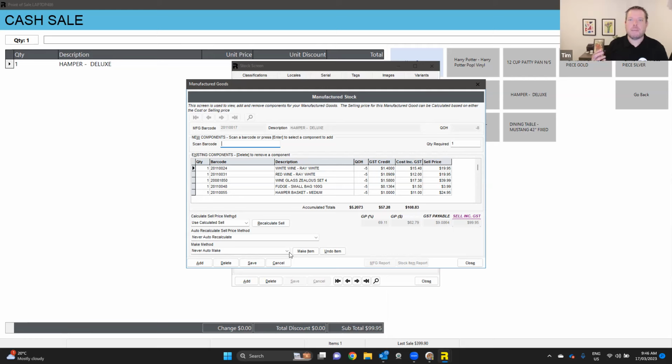So if it's something that I simply want it to deduct all of those quantity on hands when I sell it, I can set it to do that only when the quantity on hand is less than 0. And when I sell that, it'll take off all of those items. If it's something where I went, you know what, I need to make up 10 more of those, I can have that set to never auto make.